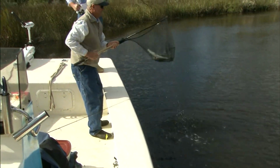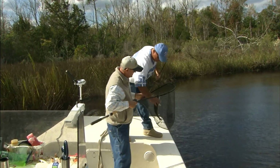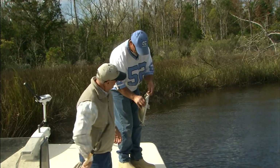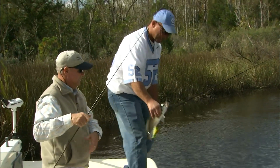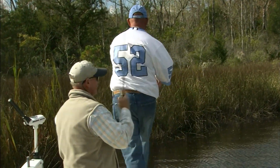Cutting up, cutting up. Oh, yeah. You hit it two or three times. Either he hit it two or three times, or there's two or three more out there with him. It could be. He's pretty. Pound and a half one. Get you one right there.